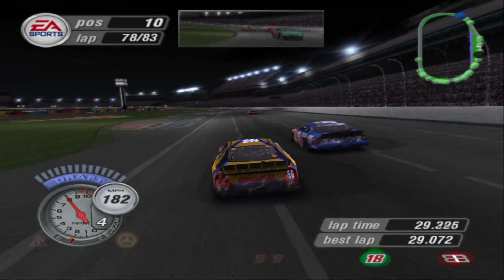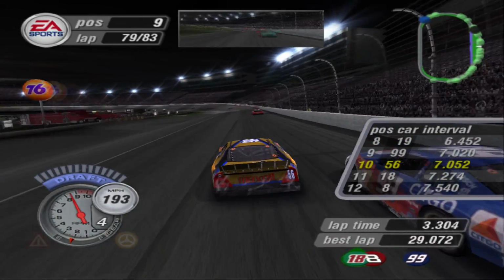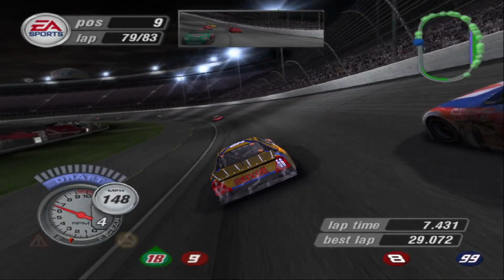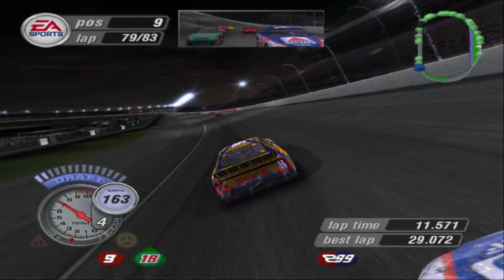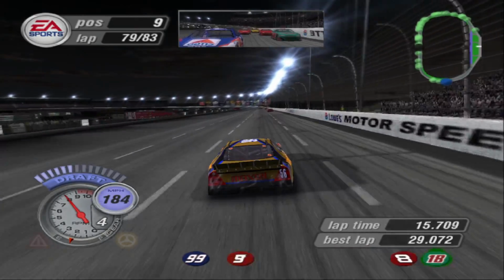And we're going to make a dive back down the inside on the front straightaway. Now let's go set our sights on Mayfield. Mayfield's up next. I thought it would be Bill. No, it's the other 19 Dodge as we get really, really tight with the 99 there. Once again, good situational awareness, because usually with that type of situation, you would just slide right into him and just ruin your day.